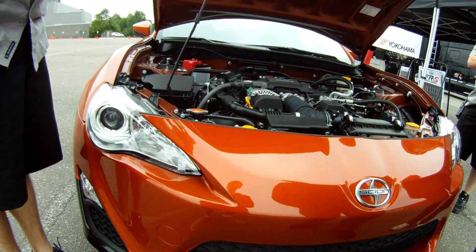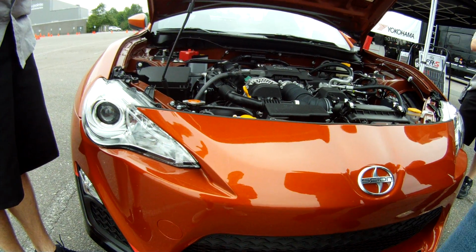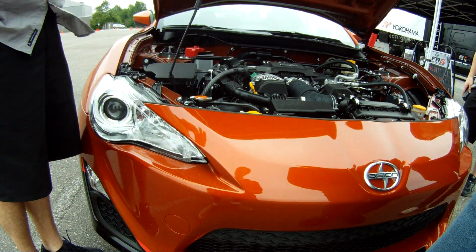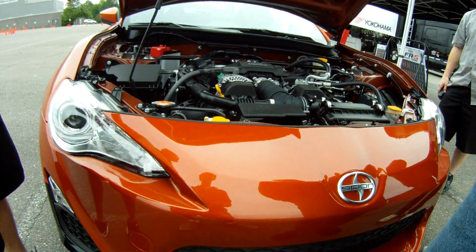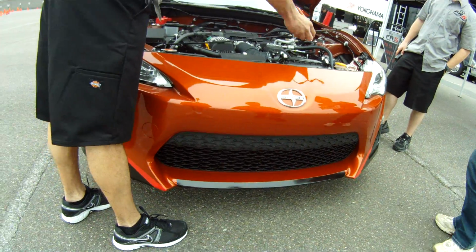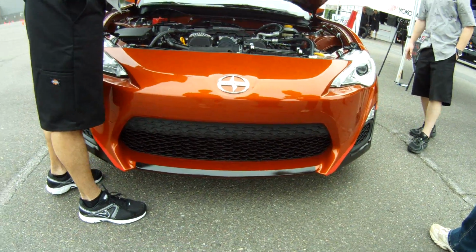When Scion Toyota developed this car, they kept the sports car enthusiast in mind. They were so passionate about it, they wanted to make this as much fun to drive as possible. So that's a little bit of the features under the hood. And Sean, our presenter here, is also going to talk about some of the exterior features as well.